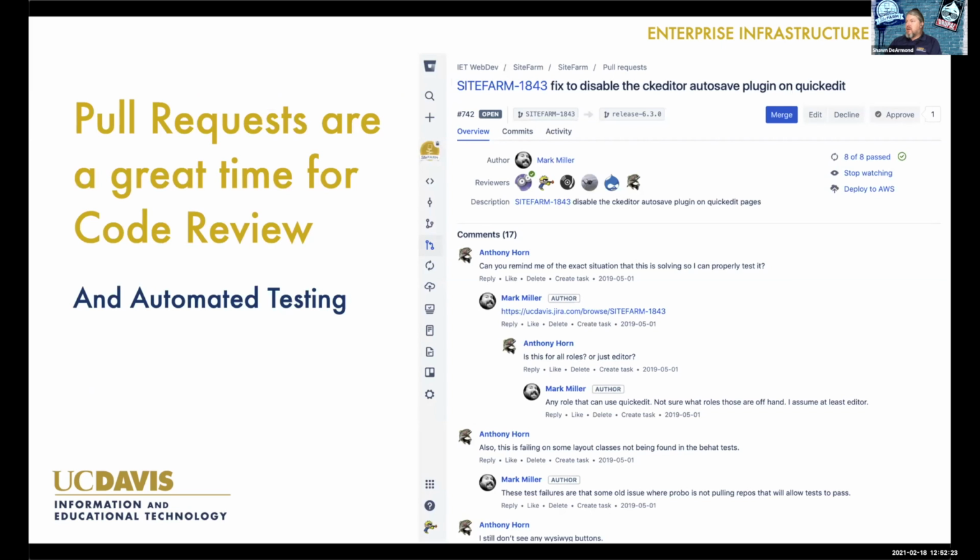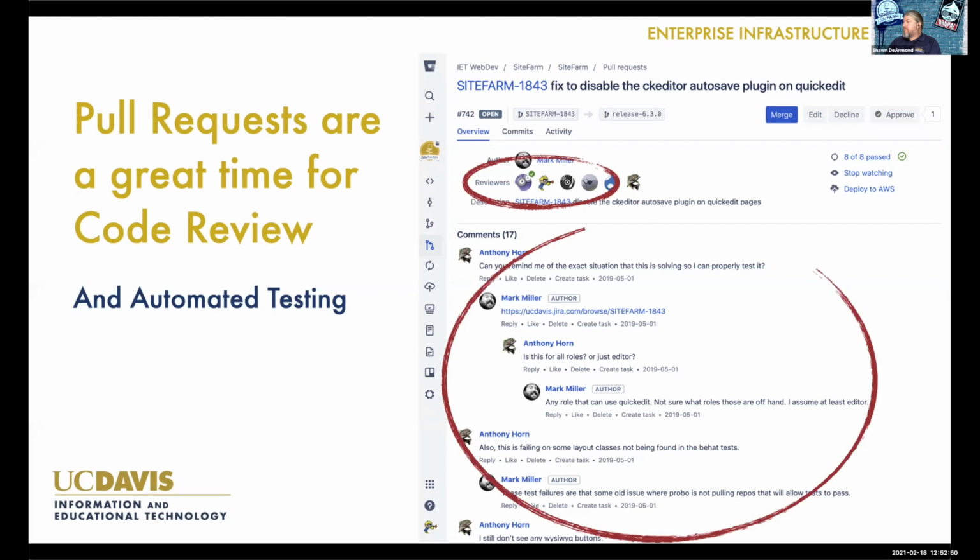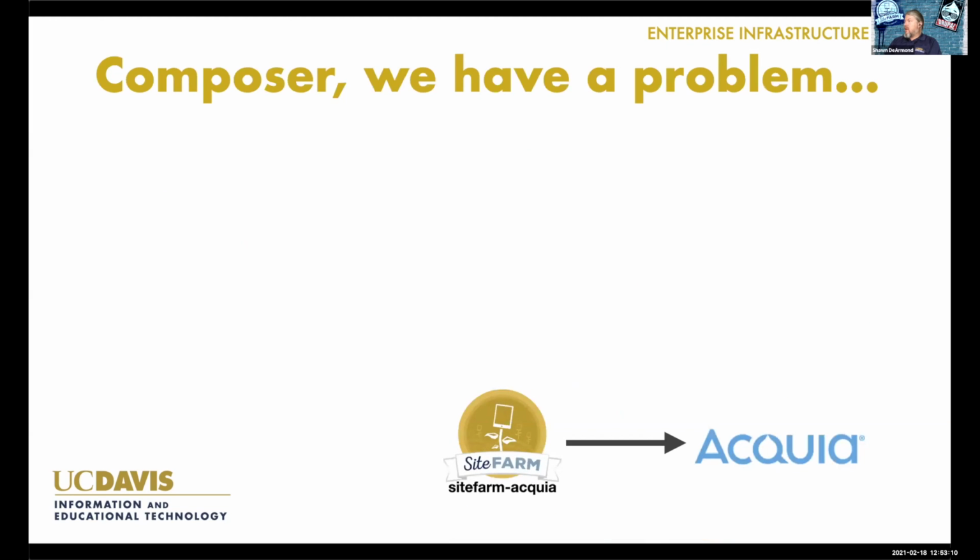So here's what it looks like when we have a pull request. In the time since I made this slide, they've changed the user interface. You can select the new user interface, or I think you can still use the old one. In any case, this is what it looks like. We can set up reviewers, which is nice, so they know it's their job to take a look at it. The little check mark means somebody approved it. We can have a comment thread about, hey, is this the right way to do this? Can you remind me of the exact situation this is solving so I can properly test it if it's not obvious? Here's the tests that passed, so it lists all of the Probo tests and says, yep, we all passed. And then we merge it.